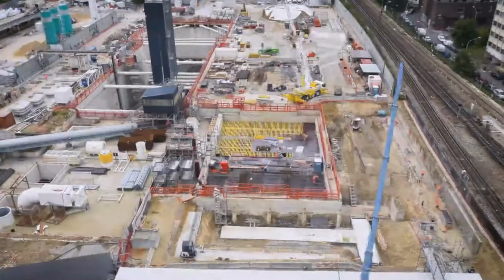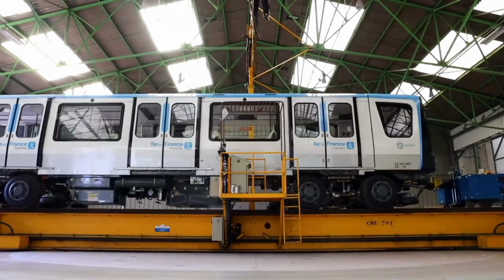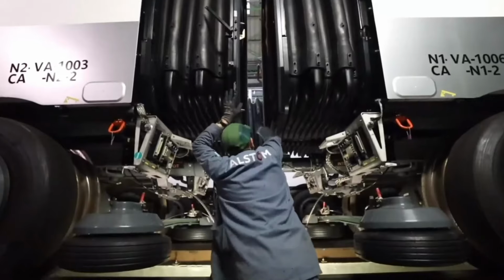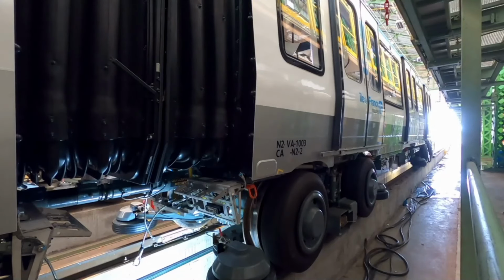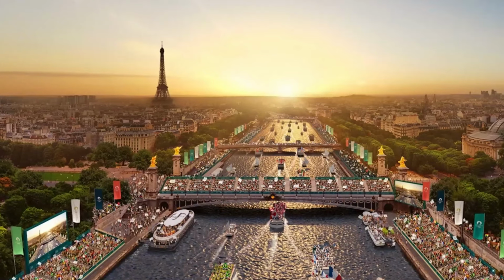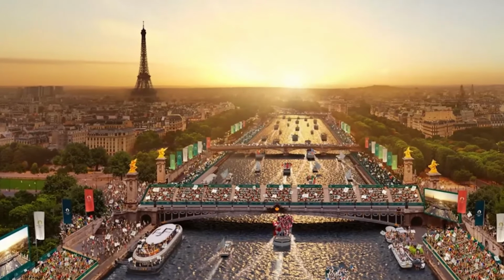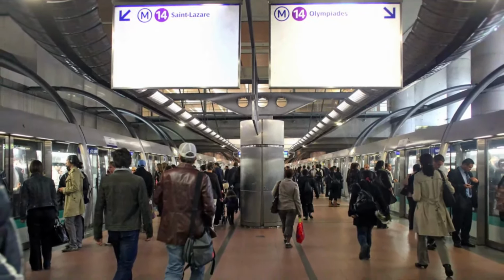But when you're handling a project as massive as this, delays are inevitable. The Grand Paris Express is no exception, and it has experienced multiple delays over the years. Some of them were beyond their control. Floods, delays in equipment delivery, and perhaps most crucial of all, the COVID pandemic have slowed the progress. And 8 months before the 2024 Olympic Games, only the extension of Line 14 to Orly Airport is expected to open in time. The other lines will gradually come online starting in late 2025, according to the project's official website.